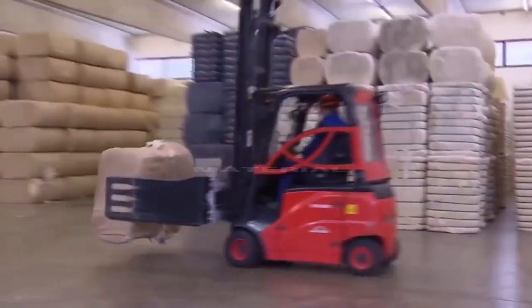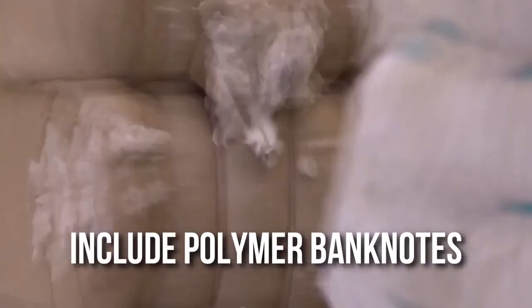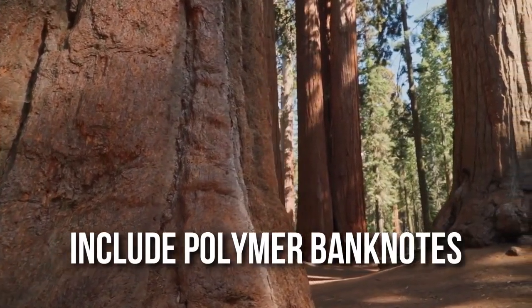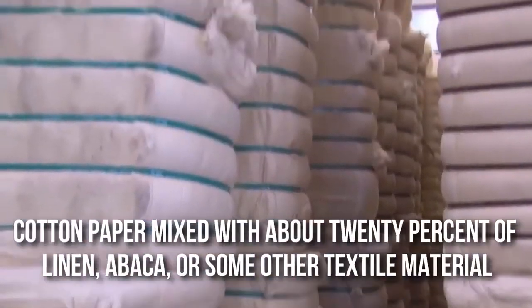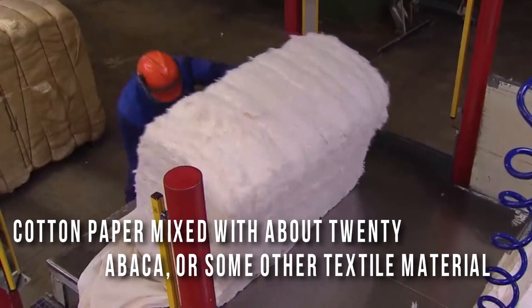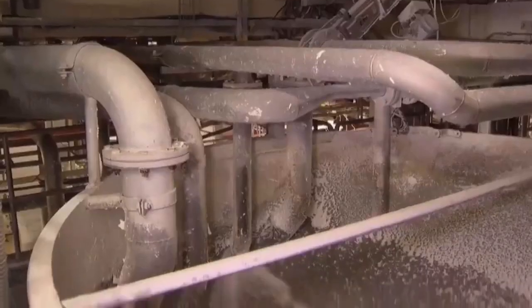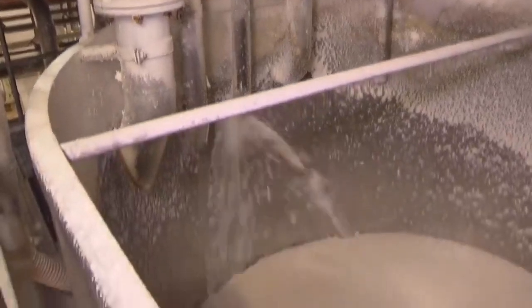Material. Most currency notes are made from paper, but modern-day currencies also include polymer banknotes. Paper money is not made of simple paper that's derived from wood pulp, but it is made of cotton paper mixed with about 20% of linen, abaca, or some other textile material to make it much more resilient and resistant to wear and tear. To add more strength to the currency notes, they are infused with polyvinyl alcohol or gelatin instead of water, which is used in common paper.